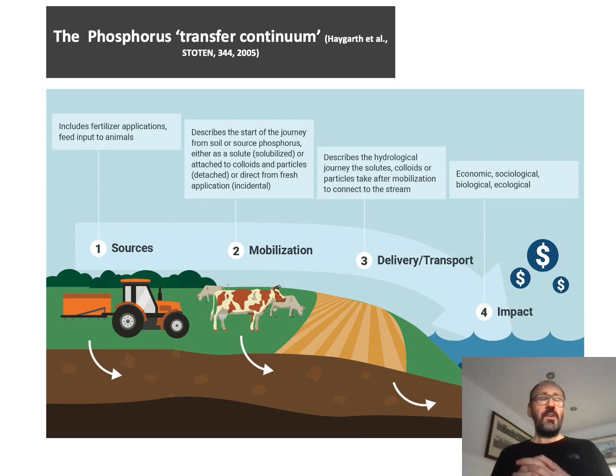There are three types of mobilisation. There's mobilisation by solubilisation, that's the chemical process. It leaves soil by solubilisation or leaching, perhaps you might want to call it. The second one is mobilisation by physical detachment. That means that particles just physically leave the soil because they're washed away, perhaps at the same time as being eroded, soil erosion or colloid movement or something.